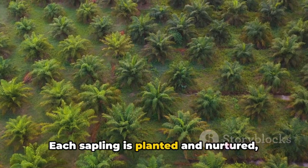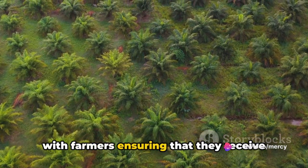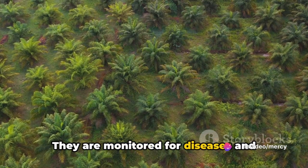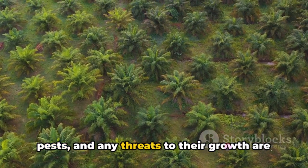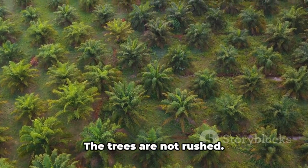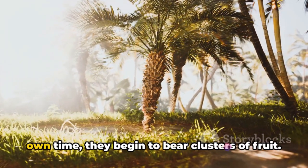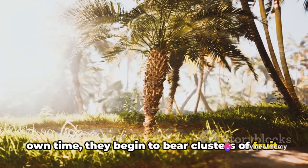Each sapling is planted and nurtured, with farmers ensuring that they receive adequate water and sunlight. They are monitored for diseases and pests, and any threats to their growth are swiftly dealt with. The trees are not rushed. They grow at their own pace, and in their own time they begin to bear clusters of fruit.